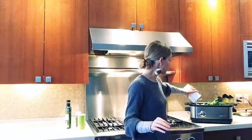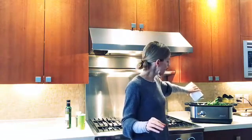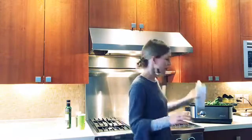Now, I do always add a protein to my soup to help balance my blood sugar, because when you're treating acne, balancing your blood sugar is very important. So if you tend to be vegan, you can add a handful of lentils into your soup. I'm not vegan. And I did roast some chicken last night, so I'm going to just put my leftover chicken in there.